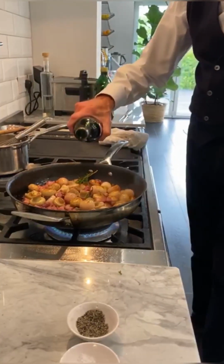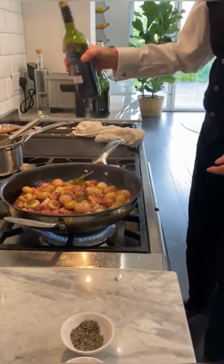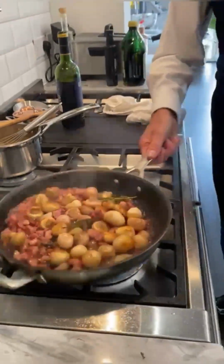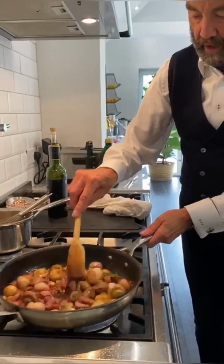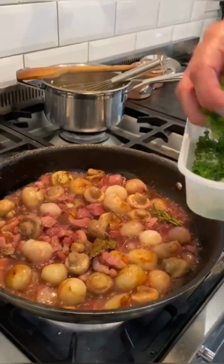Now we want a couple of good splashes, a good glug of red wine. Couple of good glugs. Now classically, it should be Burgundy, but we've got a Rioja. Any red wine will do.